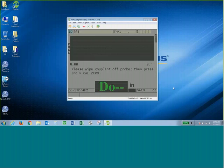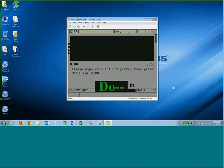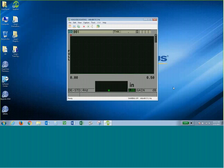So I want to make sure that my VPath builder is off, which it is. So I'm going to do second F and then do 0. So I'm going to bring the gain down on this transducer just to simulate what a worn transducer would look like. So I'm going to drop this down to about 13 dB.